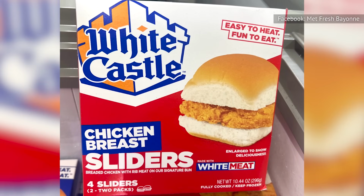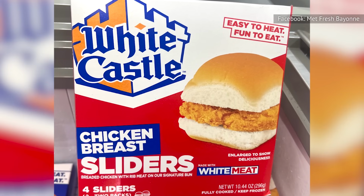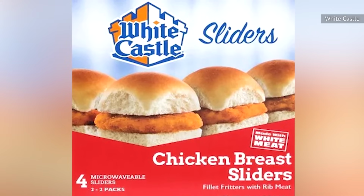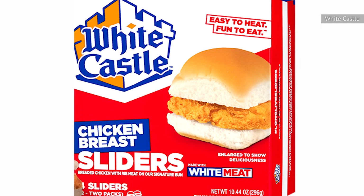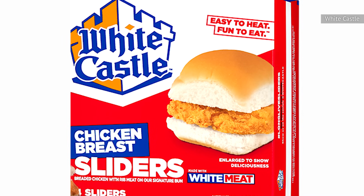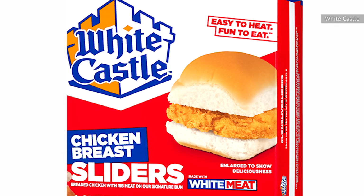These White Castle chicken breast sliders come with 4 sliders in each box and can be microwaved for a quick bite when on the go. The sandwich features breaded chicken breast, referred to on the package as filet fritters with rib meat, served atop a fluffy slider bun. The consensus on these seems to be that they're a pretty decent grocery store grab, according to consumer reviews. The sandwich works especially well when you're in a rush and want something quick and tasty.